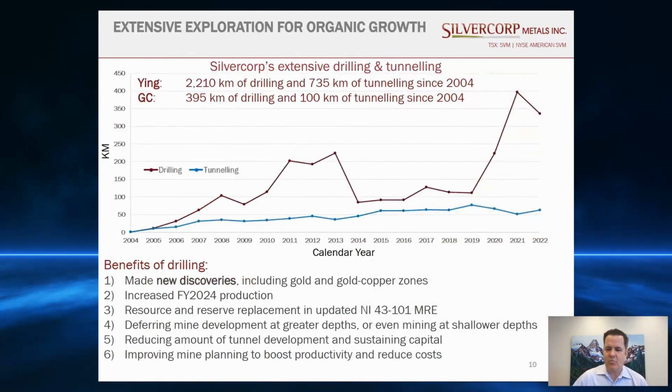Now, a lot of this has been made possible because of this drilling program that I mentioned. You can see the big ramp up that began in 2020 in terms of drilling. But Ying really has had over 2.2 million meters of drilling since inception. GC, obviously a smaller mine, but also very healthy drill program there. And this has really been focused on making those new discoveries, increasing our near-term production forecasts, replacing the reserves, and also really augmenting and optimizing the mine to be able to deliver ore from shallower areas within the mine, areas where we already have development.